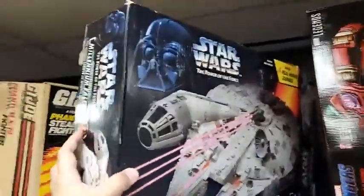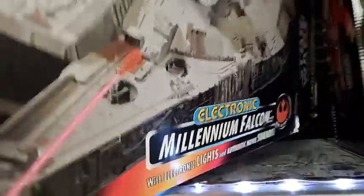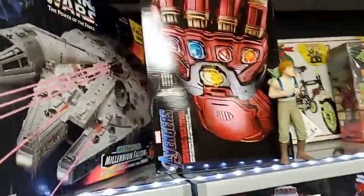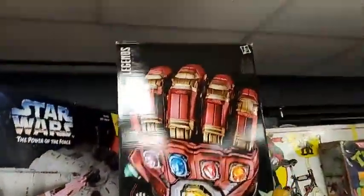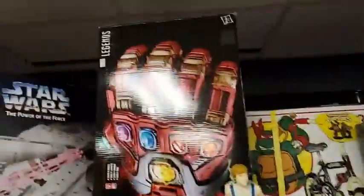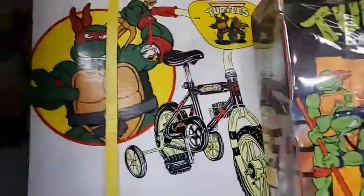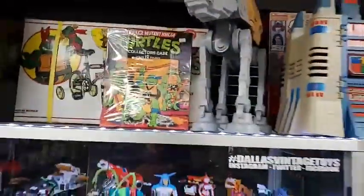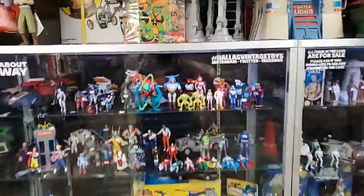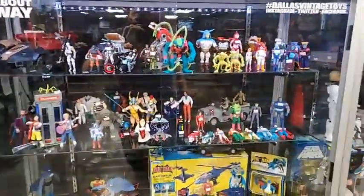Just put this out here. The Power of the Force 2 Millennium Falcon. Electronic Millennium Falcon. So it's still in the box. It's heavy. It should be complete. The Marvel Legends Nano Gauntlet. This one where you can articulate the fingers and stuff. Got the Ninja Turtles Tricycle. Ninja Turtles collector case. Hey. What's up, man? How's it going? Good, how are you? Just doing a little Saturday walkthrough video, looking at some toys.